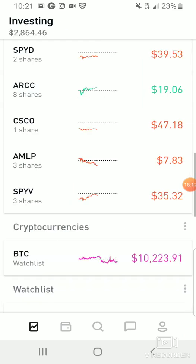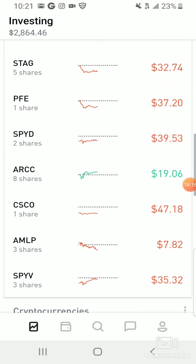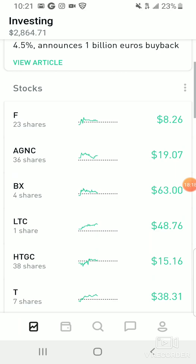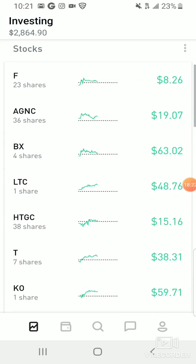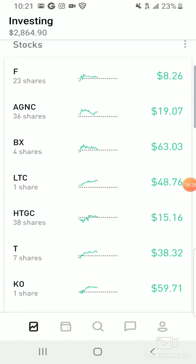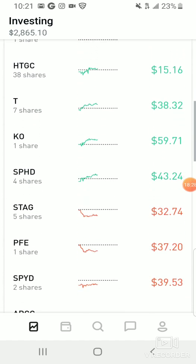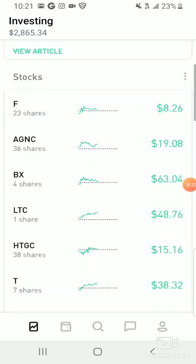So yeah, as you can see, I've invested in 15 companies, and I feel like they're diversified enough. I'll continue to keep adding maybe more companies as I feel so, but in the meantime, I'm just going to hold on to these 15 right here and just continue to increase my position in them.